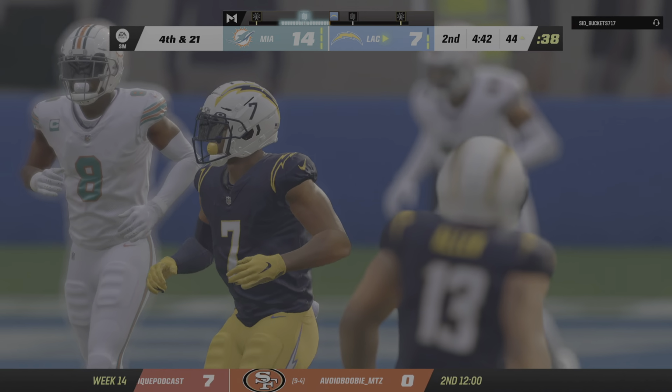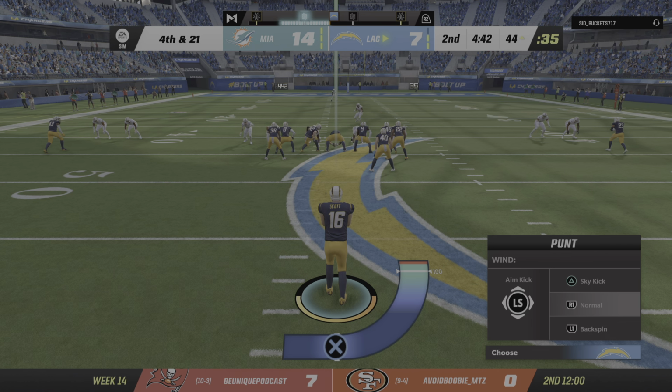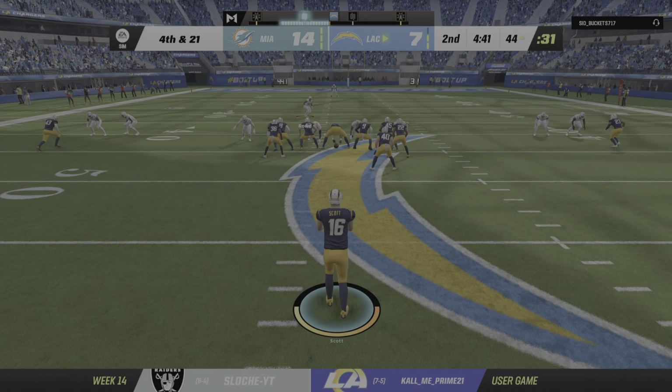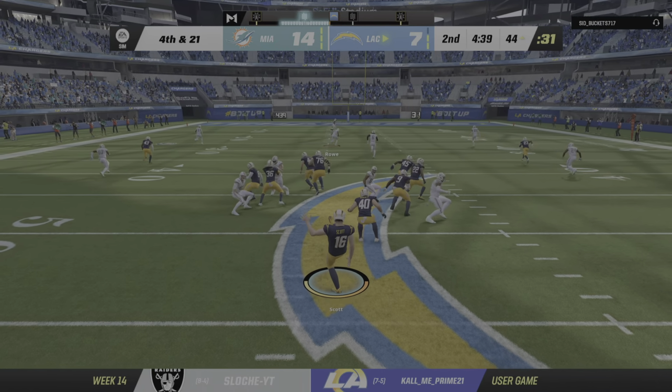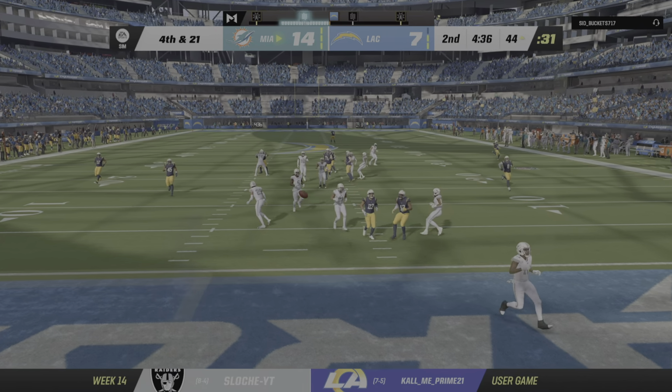From a defensive perspective, they had exactly what you want anytime they want to throw the football. There's pressure on the quarterback. They were getting after him, and they tightened down on the receivers and forced the incompletion. So they're forced to punt on fourth as this one's away.